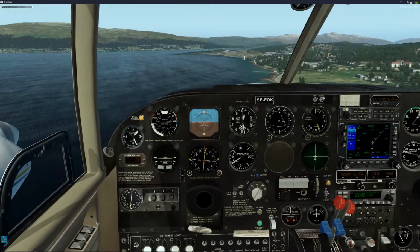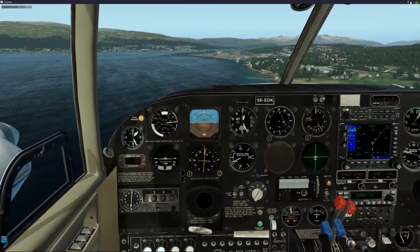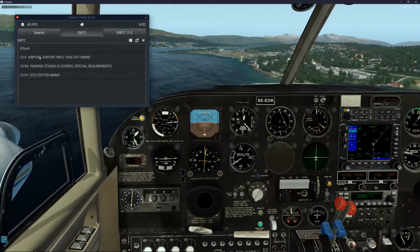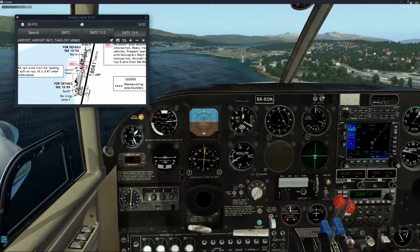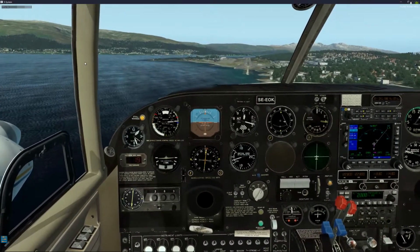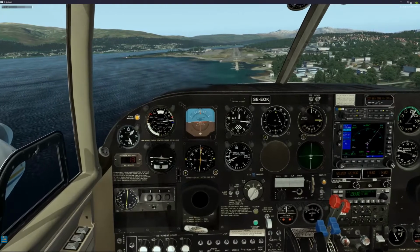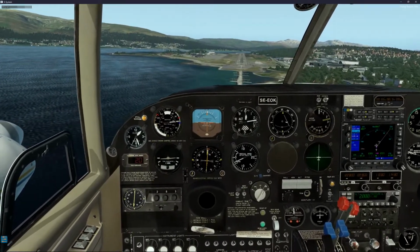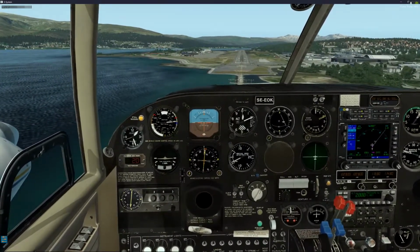Not get too high, but I don't want to get too low either. Not sure where the GA is here. So we'll just go off to the right. Might be around here possibly. Looks like 4 reds, so we may be a wee bit low, but we're okay. Long way here, so we can just let it slow.